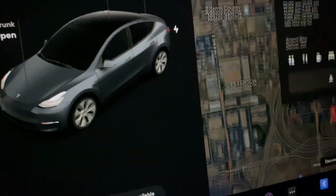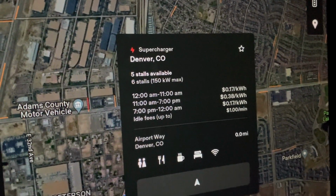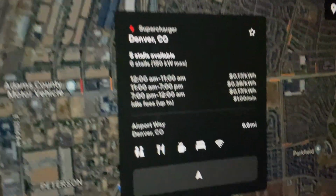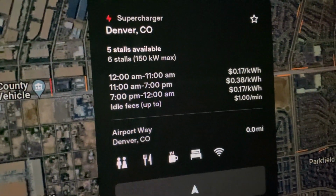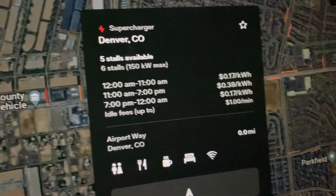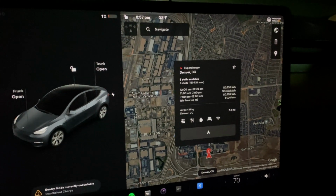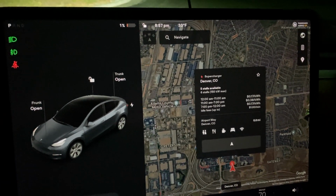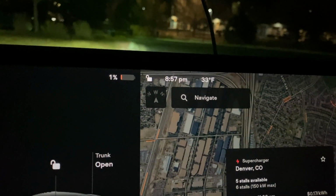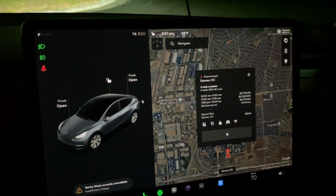Right now we're at a 150 kilowatt max charger. And right now, they have different prices for different times. So we're gonna get the 17 cents per kilowatt hour. So I'm gonna plug it in a bit and see how fast it takes. How long it takes right now is 8:57. I'm gonna plug in right now.